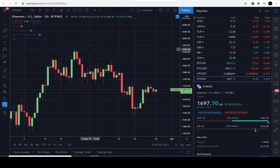All right, so today is March the 28th, 2021, and the current price of Ethereum is $1,697.90. It's up approximately 0.6% for the day.